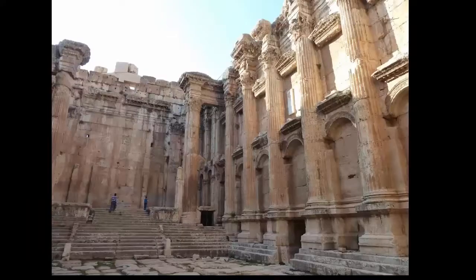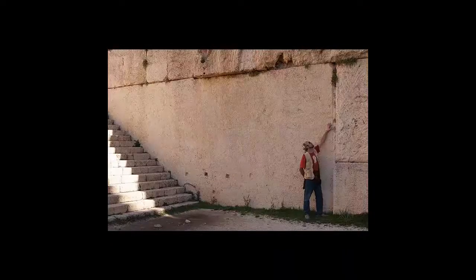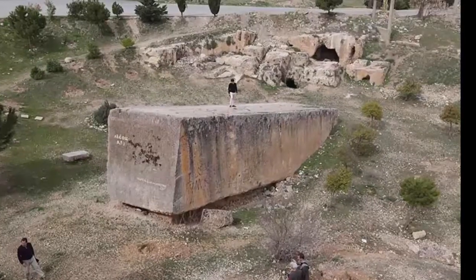Now here we have Baalbek, Lebanon. This place reminds me of that place too. They still have the same designs and stuff, except this isn't carved into the mountain. It's just there, but this place is unbelievable. The size of it is unreal. And look at the square pegs, the square holes, just like back in Petra. Look at the size of these blocks. These are insane.